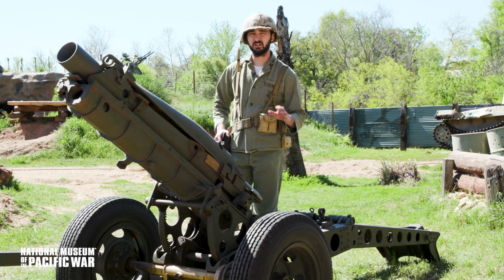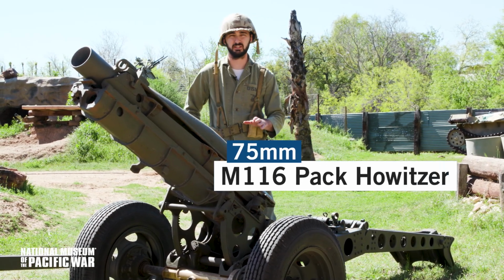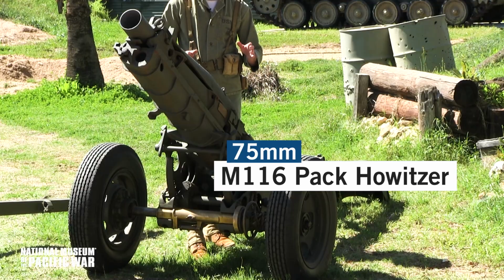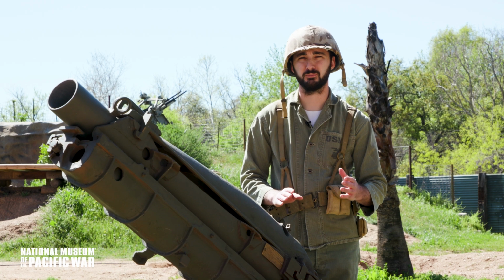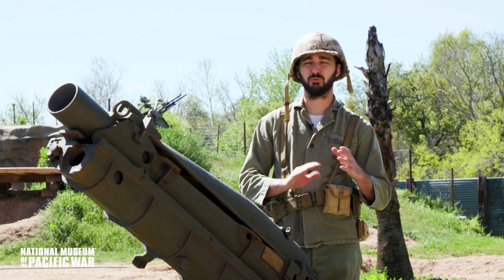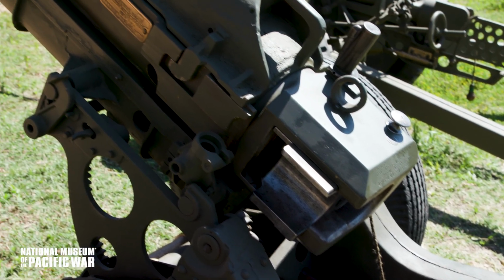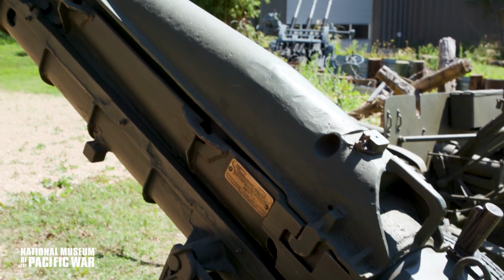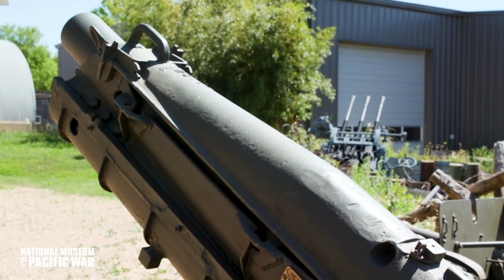So the last light artillery piece that we'll be taking a look at today is the M116 Pack Howitzer. Now before we dive into this particular gun, let's first unpack the name Pack Howitzer. First, the term howitzer. A howitzer refers to the way in which this piece fires. It is not an indirect fire weapon like the mortar, and it is not a direct fire weapon like the anti-tank gun. Instead, it shoots like a howitzer.